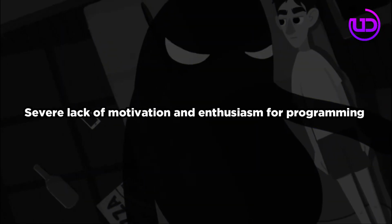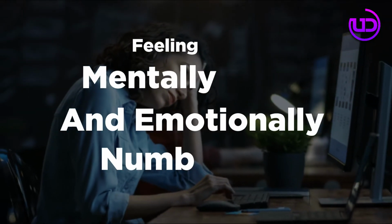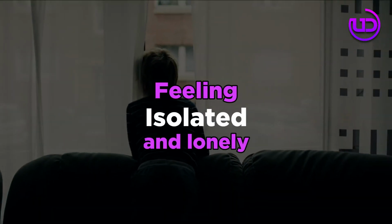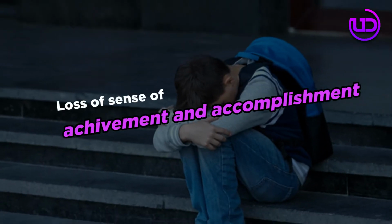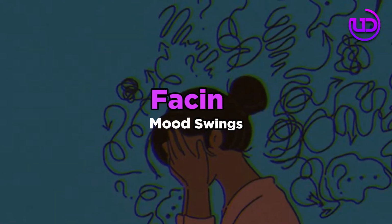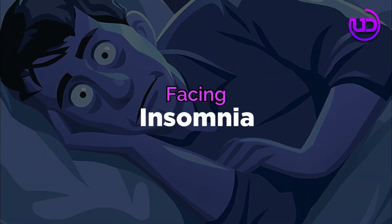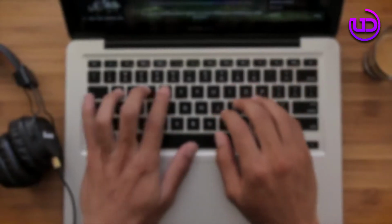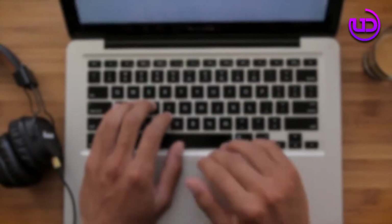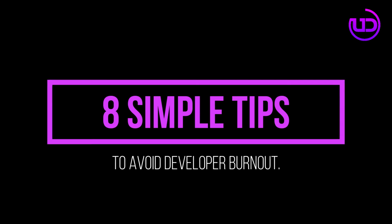Severe lack of motivation and enthusiasm for programming, feeling mentally and emotionally numb, feeling isolated and lonely, loss of sense of achievement and accomplishment, depression and anxiety, facing mood swings, feeling indifferent, facing insomnia. Experiencing developer burnout might cost you a lot, so we present to you 8 simple tips to avoid developer burnout.